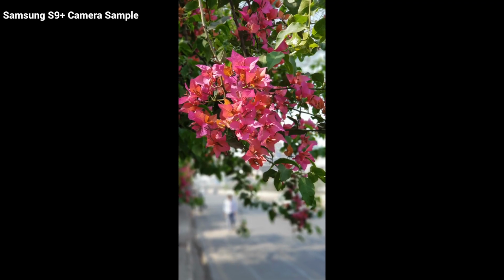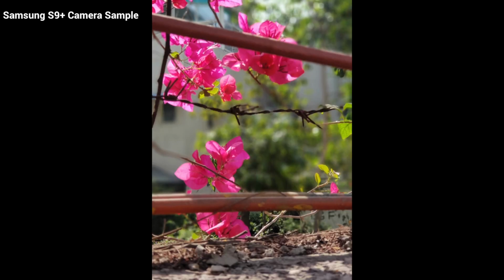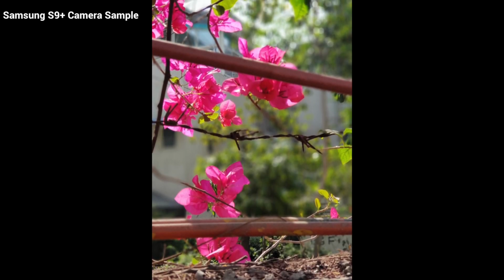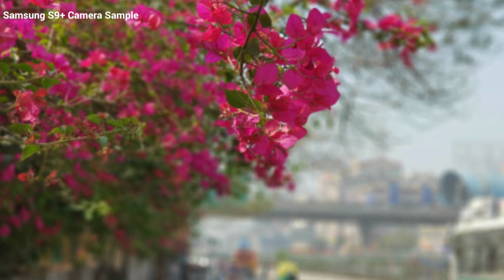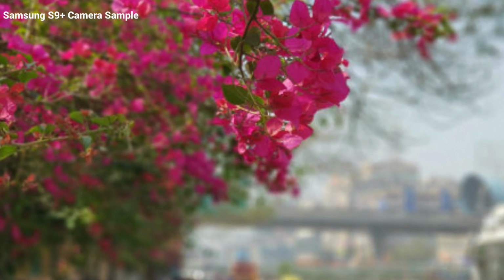Just like the Galaxy Note 8, the Samsung S9 Plus also comes with live focus mode. The camera can take good bokeh shots with well-composed blurring and consistently blurred edges around the object in focus. However, since it relies more on the hardware than the software to take the bokeh shots, the feature is pointless to use under low light.